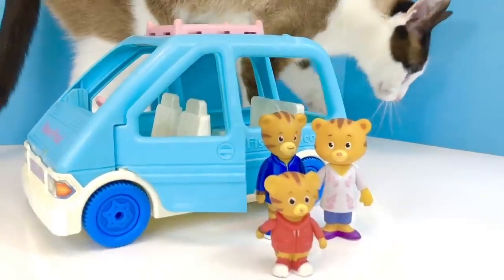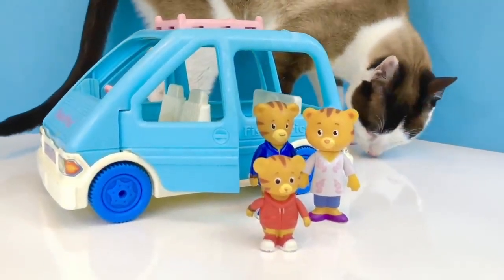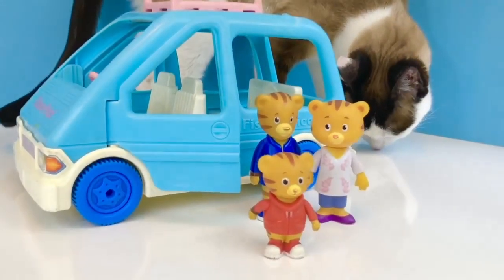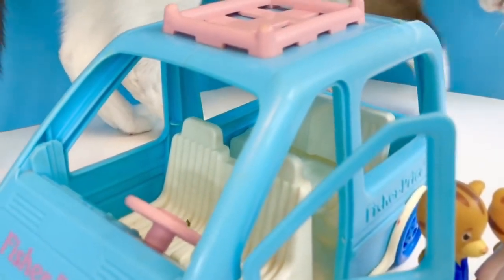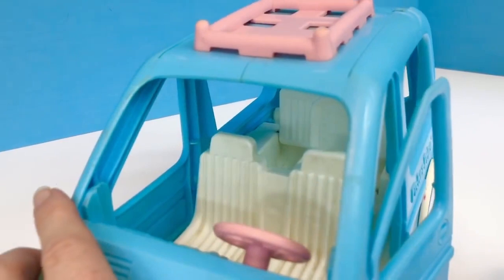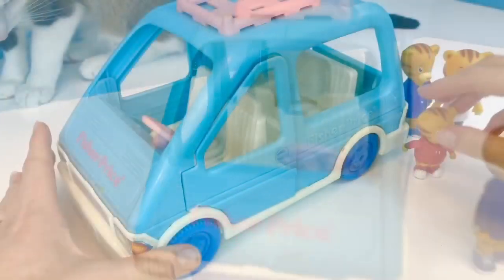Hello and welcome to Tiny Treasures. Today, Daniel gets special time with Mom and Dad. Baby Margaret is at his grandparents. They're taking a ride in the blue Fisher-Price van. They're going for a hike to a waterfall. Ooh, the van looks quite dirty. Maybe Tiny Treasures and Tiny Treasures Mini will have to give this a car wash.